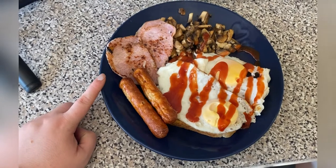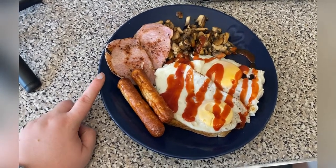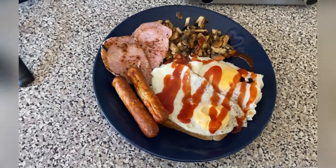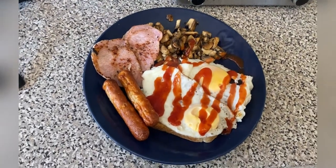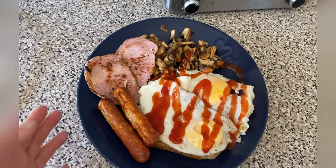Two bacon medallions which I've weighed. It says to weigh them cooked, and I think they're 35 grams. So crazy, I don't think I've ever weighed bacon cooked. I've always weighed it raw, but it says on the packet to weigh it cooked, so I've done that.